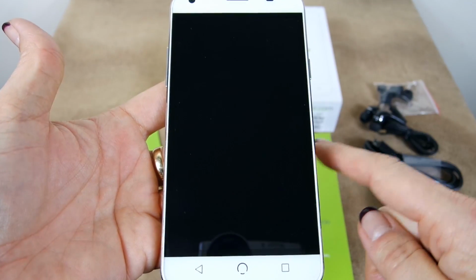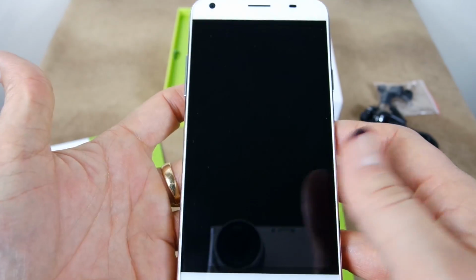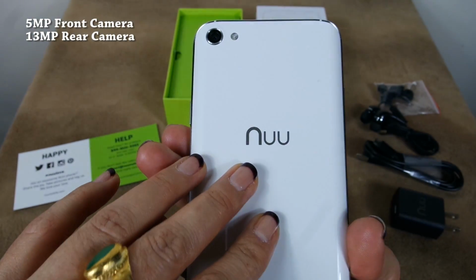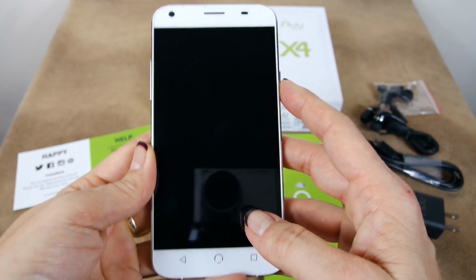From this display, you can see this is a 5-inch display. The front-facing camera is, let's see, what was it? 5 megapixels, and then the rear is 13 megapixels. So you'll take a look at some of the pictures as well. Let's make sure this is turned on.